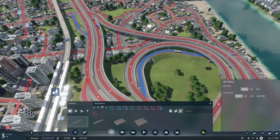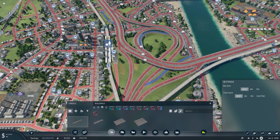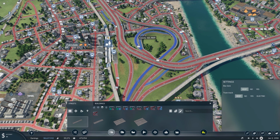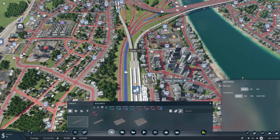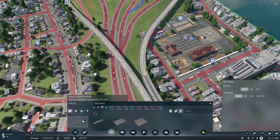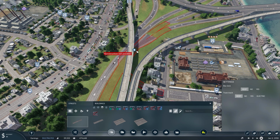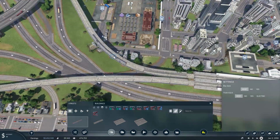I'm gonna have to upgrade that too from a dirt road. There. Off, on, off. I don't think I have an on going from this side, but this is like the harder angle to get to. Maybe from this junction I could form something out to here. Just temporarily. See what that does to the traffic too.